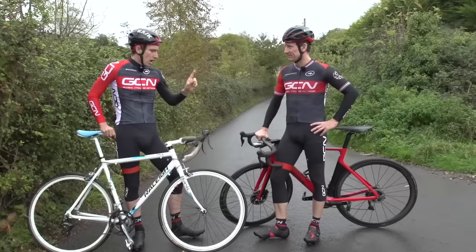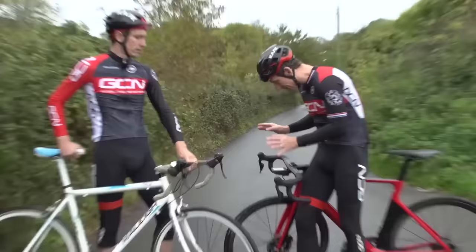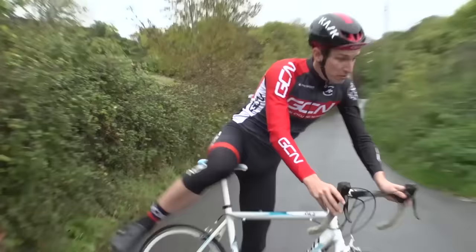I'll just grab that one for now. No, this is mine after all, Si, so I'm gonna have first dibs on this for the first descent, if that's okay. Sorry, mate. Yeah, that's all right. I mean, fair enough. You'll be tired then when you're riding one, and that one will feel better. Okay, no, that's fine, mate. If you want to do it that way around, it's your call.